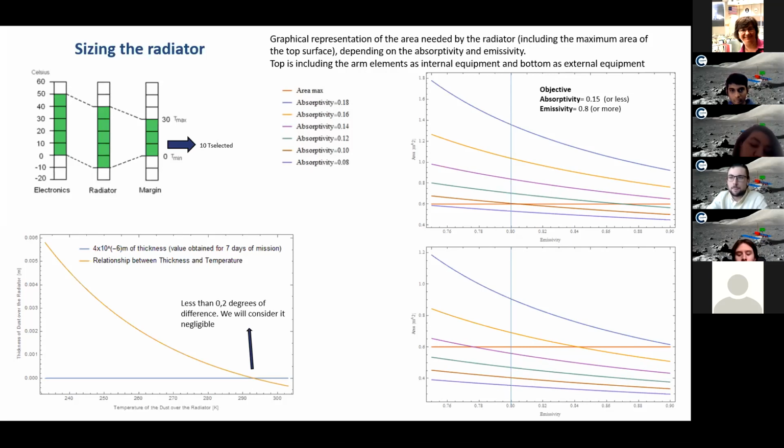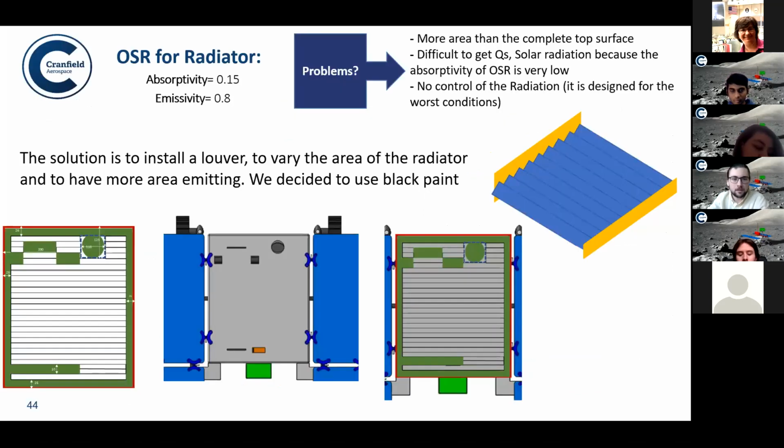And the reason that we took 7 days is that we consider that the rover is going to be cleaned in the lander every night. But with the typical values for an optical solar reflector, at the end of life, we have some problems if we go with the arm as internal equipment. As you can see here, we need more area than the complete top surface. It is difficult to get solar radiation because the absorptivity of OSR is very low, which would mean a lot of power usage just to heat the rover in the coldest hours.